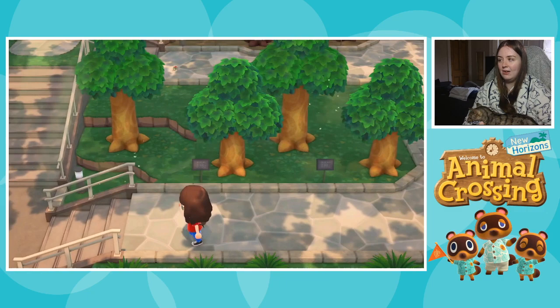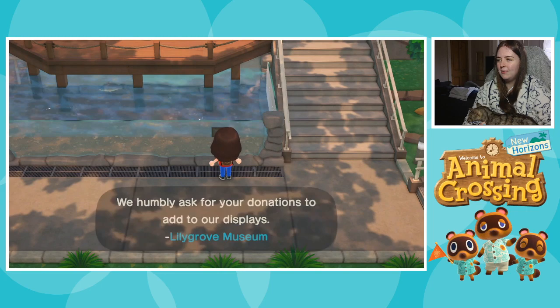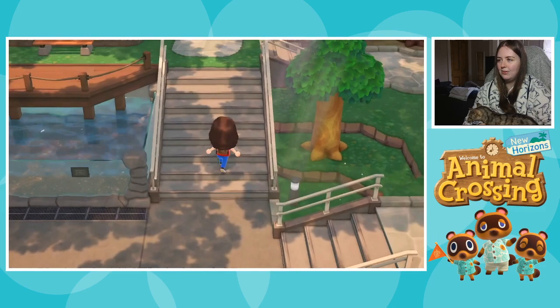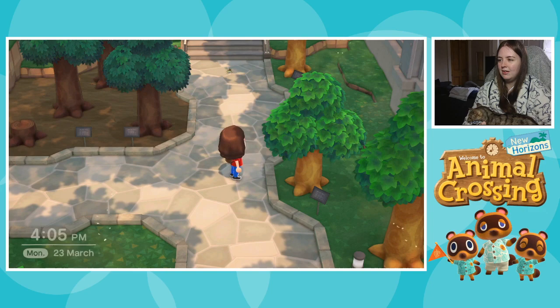Oh wow, look at this water. Look at this. Man, we don't have anything in here at the moment, but I suppose this is where the pond skater will go and things like that. Wow, this place is amazing. There's some tiger beetle hopping around here. Beautiful. All these trees for all these bugs, my goodness.